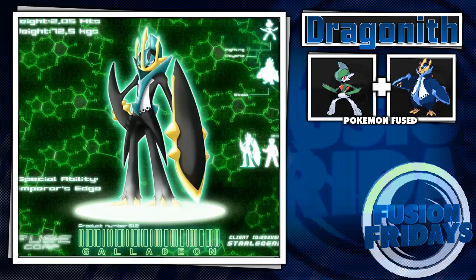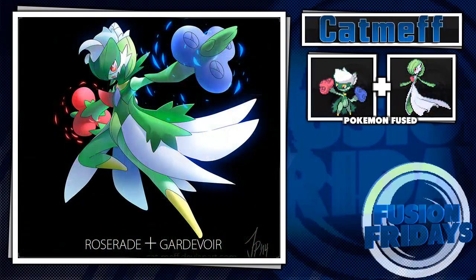Next one is one of my personal favorites, if not, well, I mean, it's definitely not my personal favorite, but definitely is one of them. And that is Roserade and Gardevoir fused together. This one is so sick. This would be a Grass Fairy type, easy, or Grass Psychic. No, probably Grass Psychic.